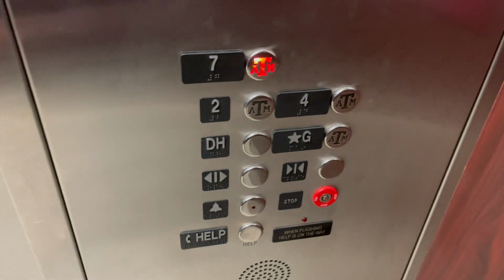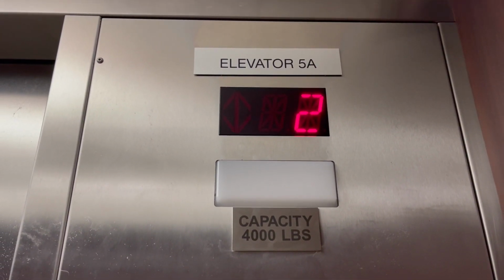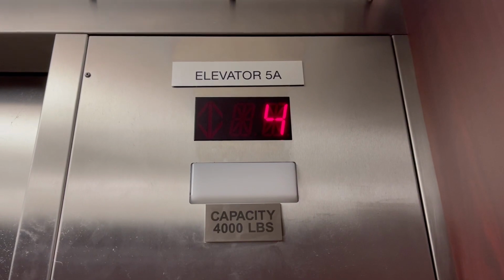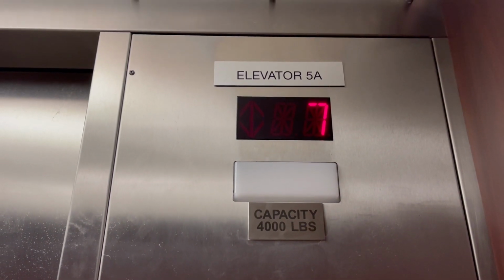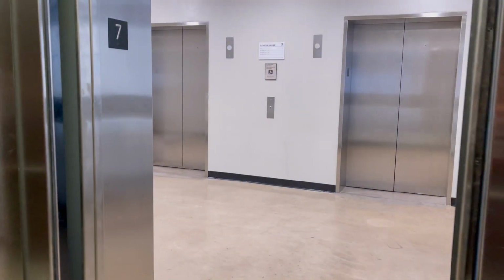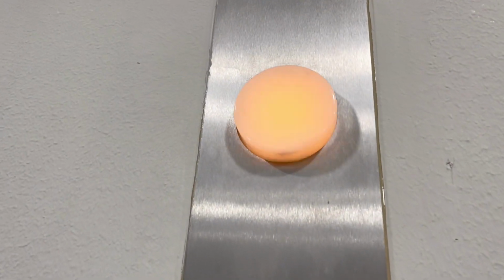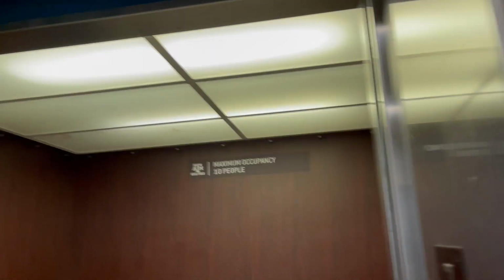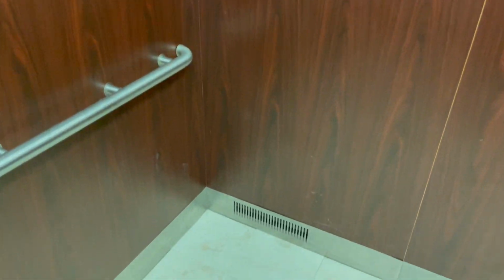7. We're at the 7th floor. Let's go outside and ring the bell. I love that chime. G. This is a nice elevator.